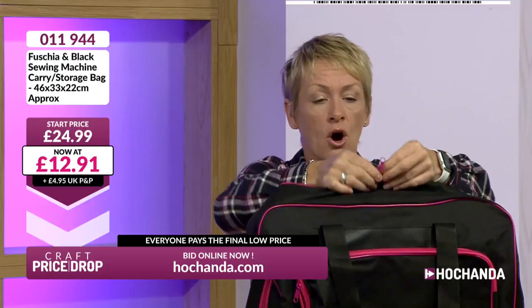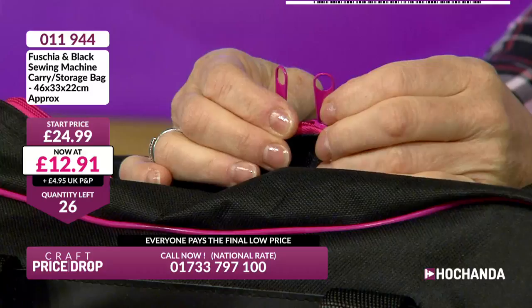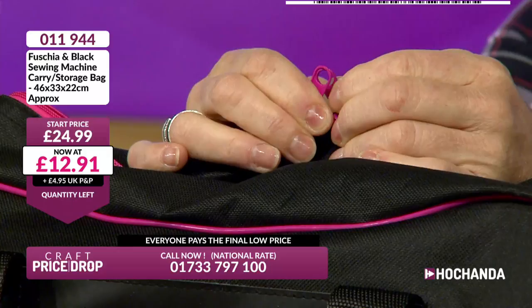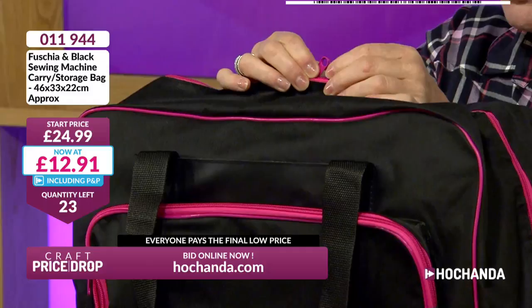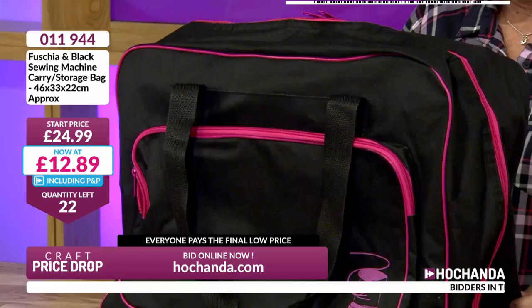Also, at the top, I don't know if you can see that, the zips are regular zips, but what you can do with this particular zip is buy a lock. You can see that if you bring those together, you can put a lock through there, which keeps everything nice and safe. So if you are traveling with this, if you do leave your sewing machine in an area, then you can just simply put those together and lock it. You're probably thinking, well, someone's just going to pick the bag up and run away with it. Well, they might do, but at least you're locking it at the top.